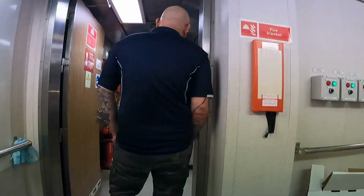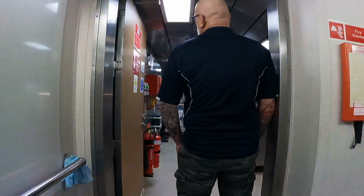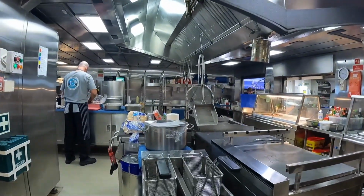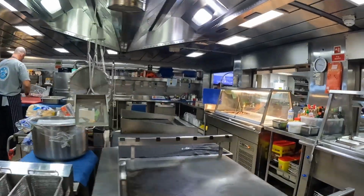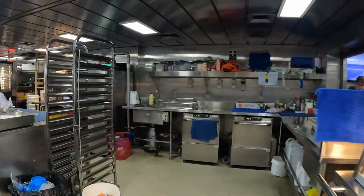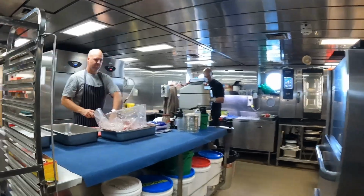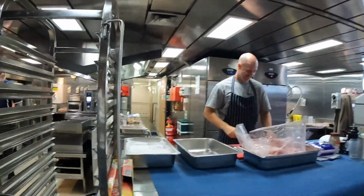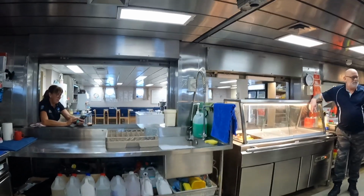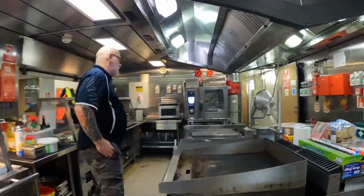Okay, Ronnie, is it all right if Olly comes in, just takes a little look round the galley? Awesome. This is so cool. This is very exciting to be on this side of the view. Yeah, it's a totally different ship. Thanks for all the food.